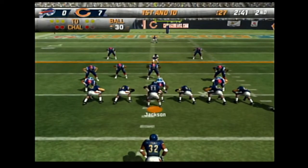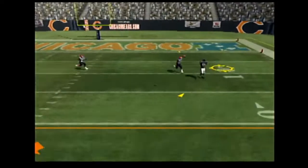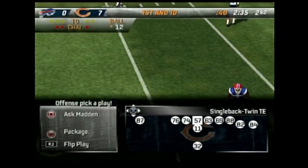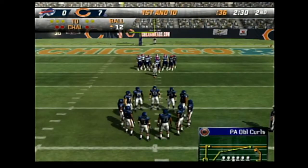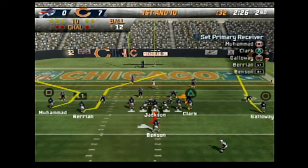The Bills come out in a nickel pack. With the pass, is there for the tackle at the 12-yard line. That's three times on this drive they've been able to pick up a first down. Yeah, and the thing is, they'll be doing more than just picking up first downs if this success continues. They're going to be picking up some points.